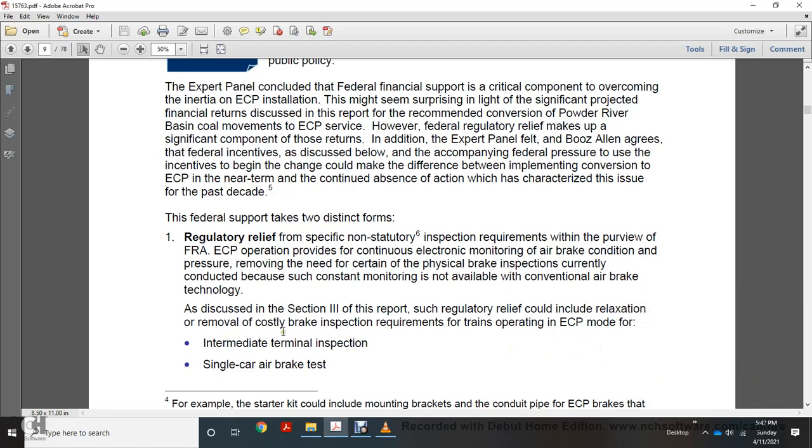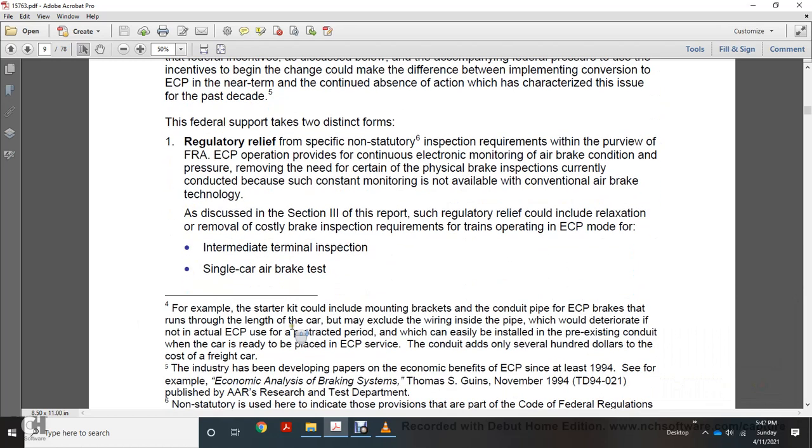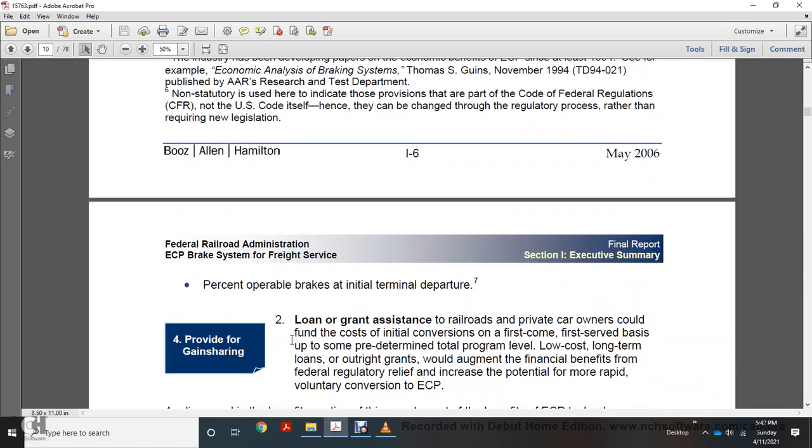Electronically controlled mode, intermediate terminal inspection, single car air brake test. Percent operating brakes, initial terminal departure.